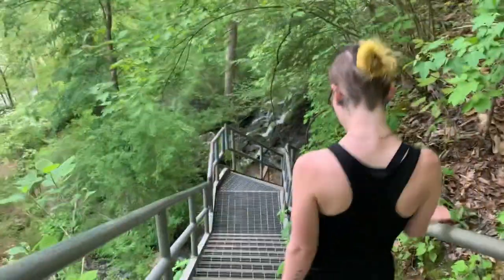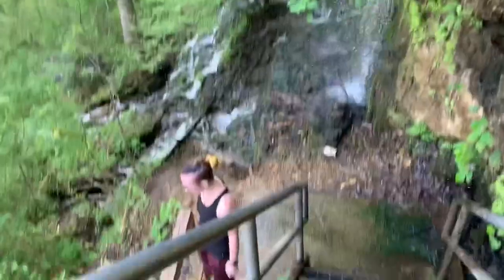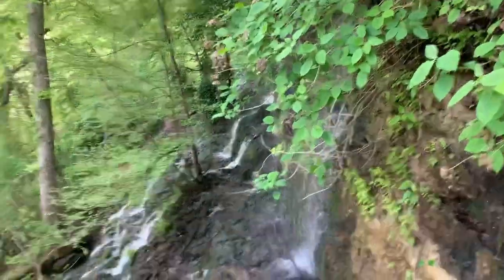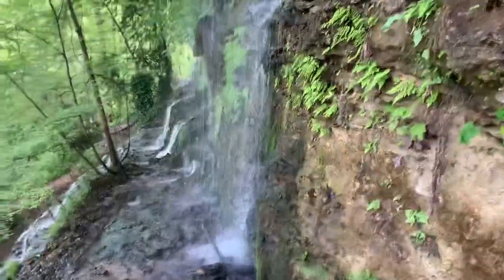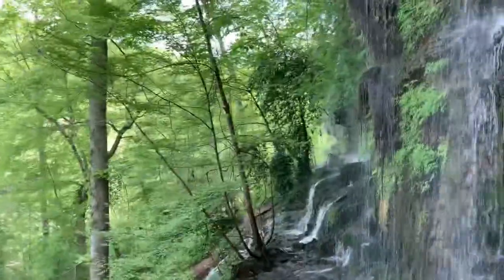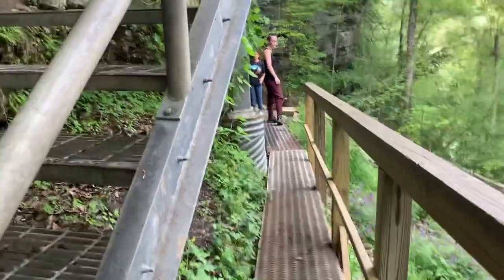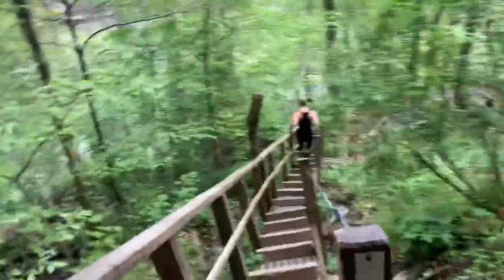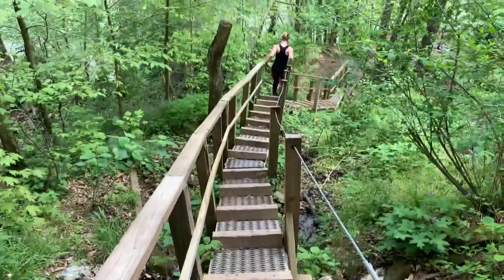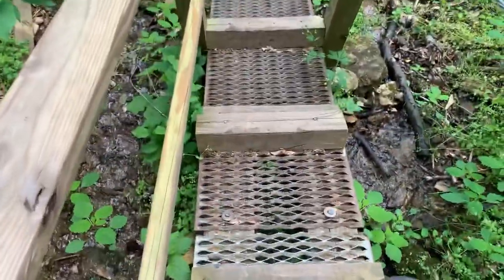Here we go. More stairs. Fun little switchback on the stairs here. Right to the falls. And then the railing got kind of short. All right, short walkway, narrow walkway, going down that way. So you definitely need to be careful on these steps. They're pretty steep as you're walking down them.